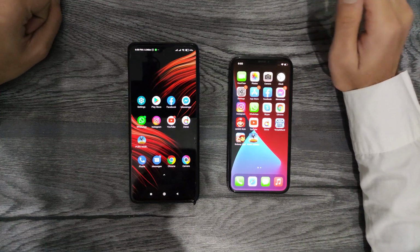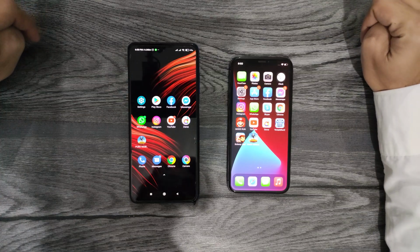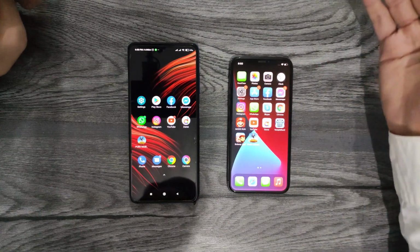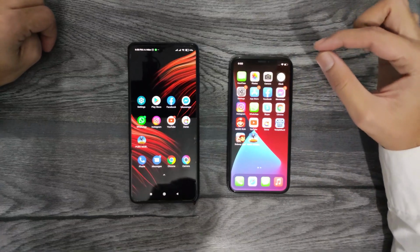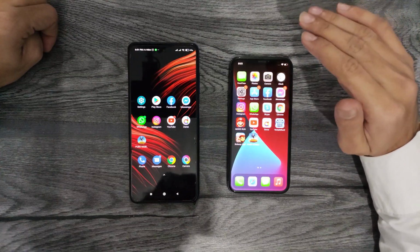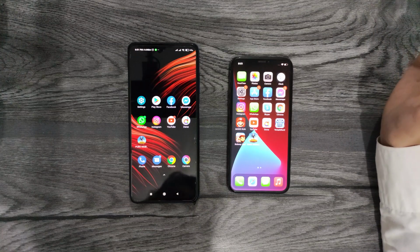And for the PUBG players, it's really a good device. But Xiaomi's Poco X3 is also a good device for PUBG. So this was a pretty easy decision for me to make. iPhone 10 is the clear winner, but we should appreciate that the Poco X3 with the latest 732G chipset gave a really tough time to the iPhone 10 in some apps, not in all apps, but in some apps. So yeah, that was it, guys.